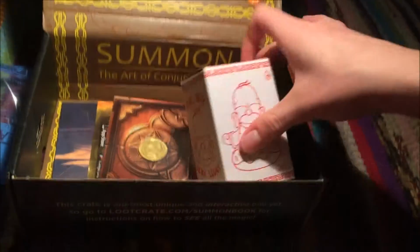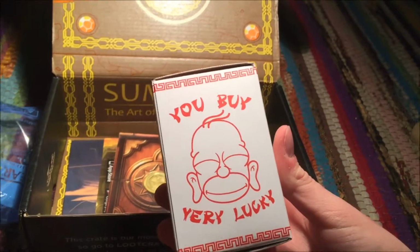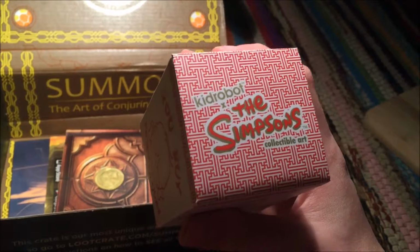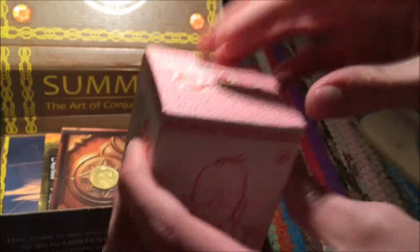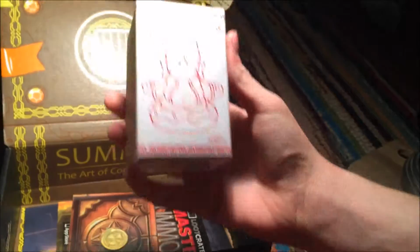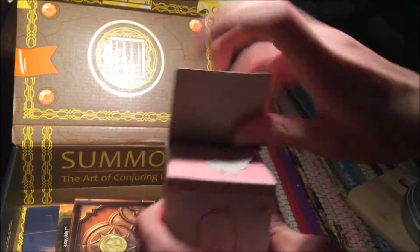What's next? Got some sort of Homer Simpson thing? You buy very lucky. Okay. Kid Robot? Okay. Collectible art. Okay, let's see what's in this thing. Might be like a Buddhist thing. I don't know, it looks like some little Buddha guy. Looks pretty cute. I hope that's what's in it, because that'd be awesome.